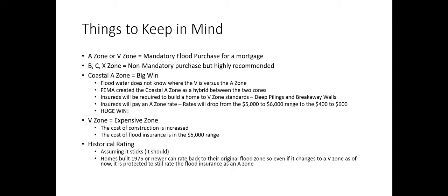So whether it says AE or anything along those lines, if the first letter in the flood zone is A, or the first letter in the flood zone is V, that's a mandatory purchase for flood insurance. What that means is that in order to qualify for a mortgage, you're federally required to carry flood insurance. Now, obviously, if it's a cash purchase, you don't have to carry flood insurance, but a lot of people still want to carry flood insurance in those zones.